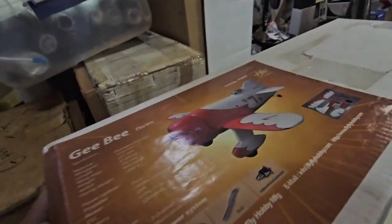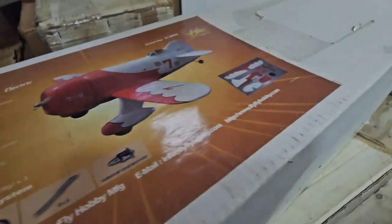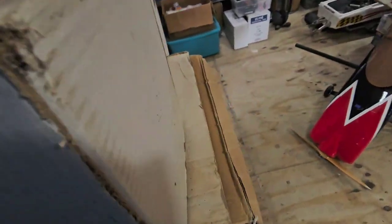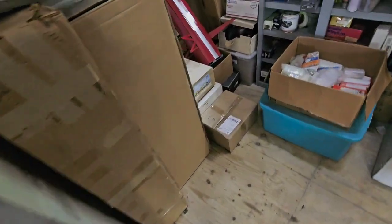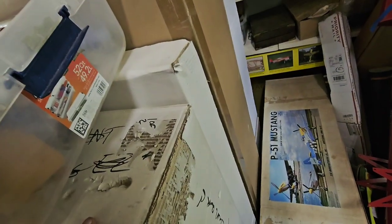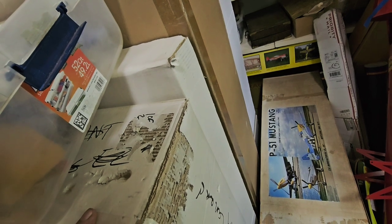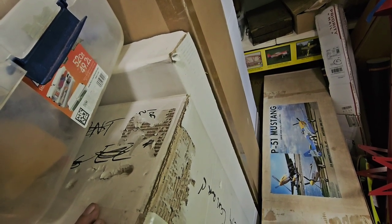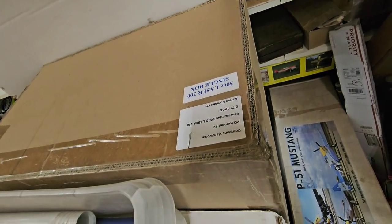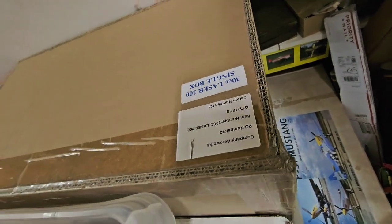Not only do I have this little GB sitting here in my way, but I've got its big brother right there, and it's got the last of the Robo strut sets that goes with. And what is in this box over here? Oh yes, I have got an AeroWorks Laser 200 30cc, brand new in the box. Look at that. Absolutely gorgeous. I can't get to it right now to show you a picture of it, but that'll be coming up soon as well.